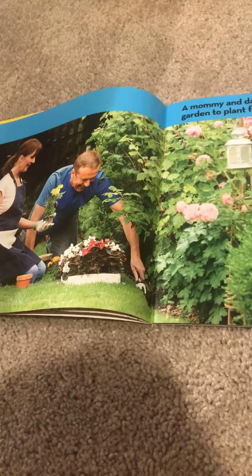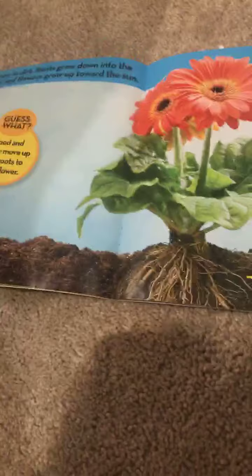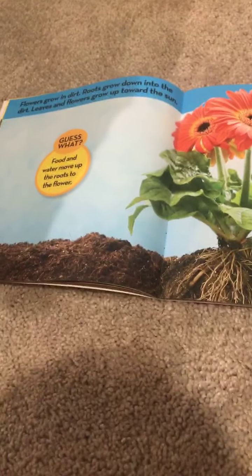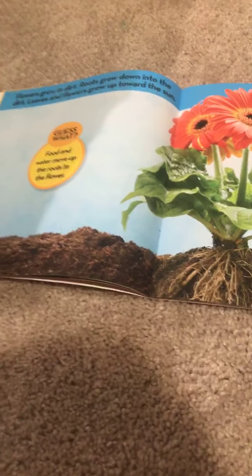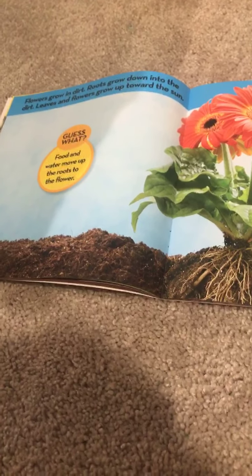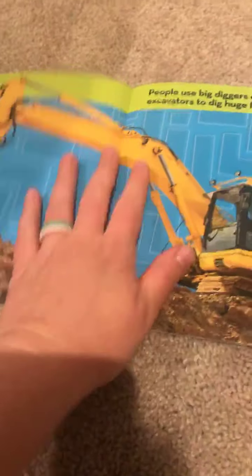A mommy and daddy dig in the garden to plant flowers. Flowers grow in dirt. Roots grow down into the dirt. Leaves and flowers grow up towards the sun. Guess what? Food and water move up the roots to the flower. And you have your flower, your leaf, and your roots, the parts of a flower.